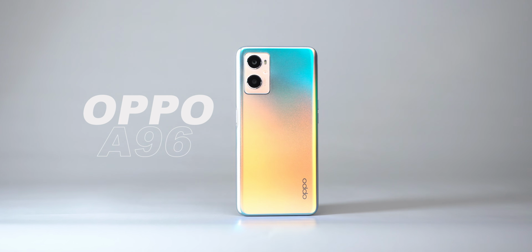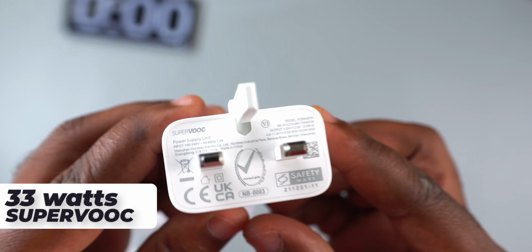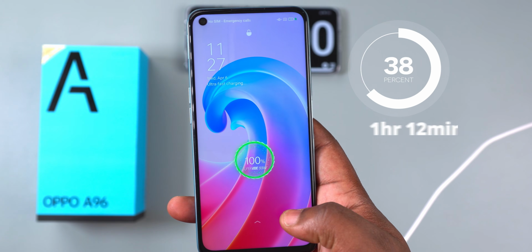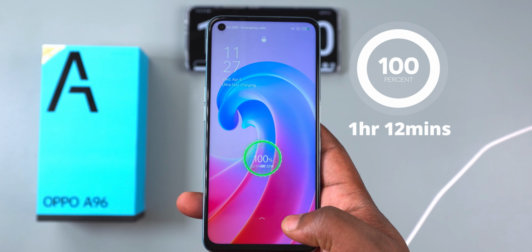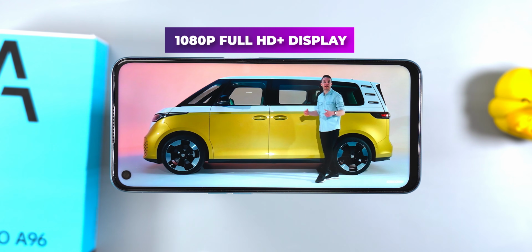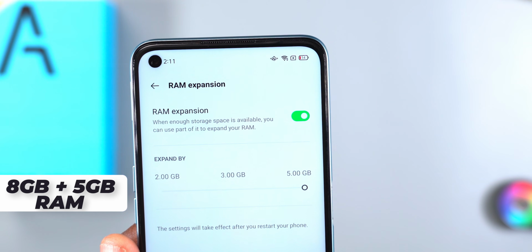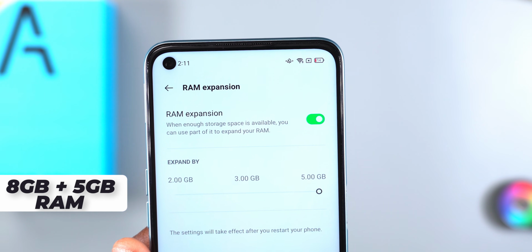This is the all-new Oppo A96. It has a 5000 mAh battery with a 33-watt super VOOC charger that charges this smartphone from 0 to 100% in 1 hour 12 minutes. It has a 1080p Full HD display that refreshes at 90Hz. It comes with 8GB of RAM that can be expanded to 13GB of RAM using RAM expansion. And for my favorite part, this smartphone can handle knocks and still function.